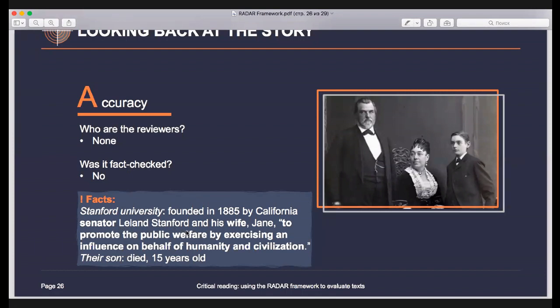a senator. He couldn't wear a shabby suit, and he couldn't leave the train to go to Harvard University to meet the president of that university, and he couldn't wait all day long in the waiting room. The same can be said about his wife. And why did they found this university? Not in memory of their son. No, it was just some political reason.